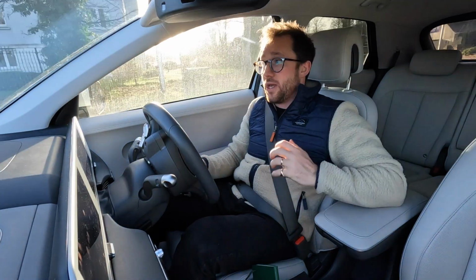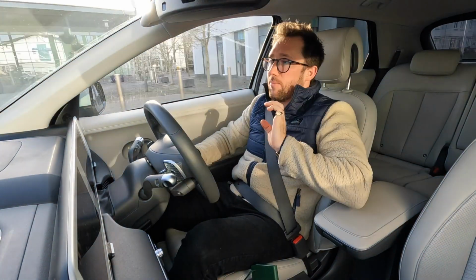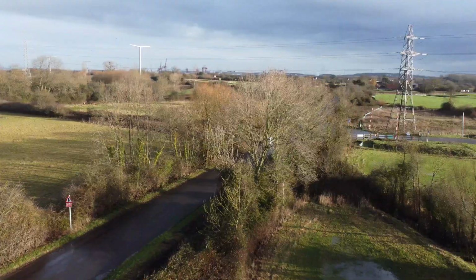If you have a charger at home, which most people that buy one of these will do, then it is brilliant. This is a great car. Go and look at it. They look super cool. They're a bit different to a Tesla, a bit different to everything else. And I think the Kia EV6 is probably up there as its main rival. But I think this looks better.